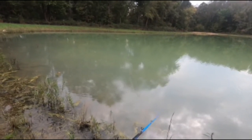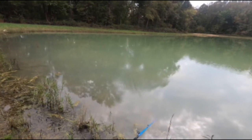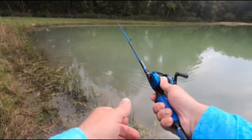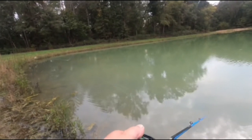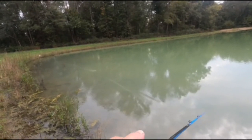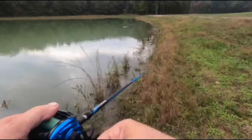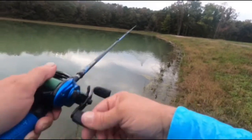I'm just gonna keep on working this thing. I don't know if I'll throw anything else or not. I see a bait fish swimming around. Yeah, we like fishing these little places like this. I like fishing these ponds.